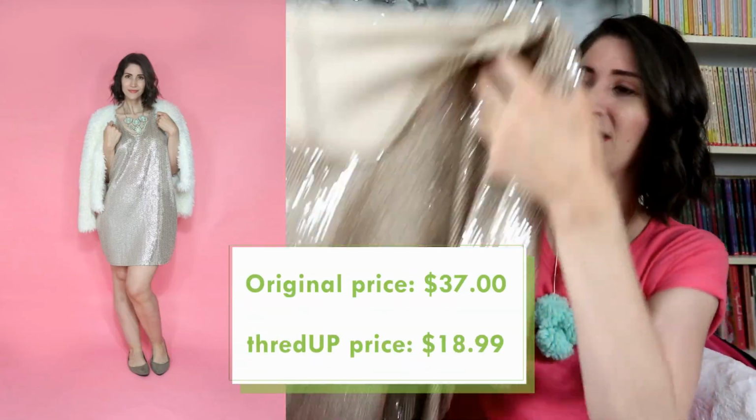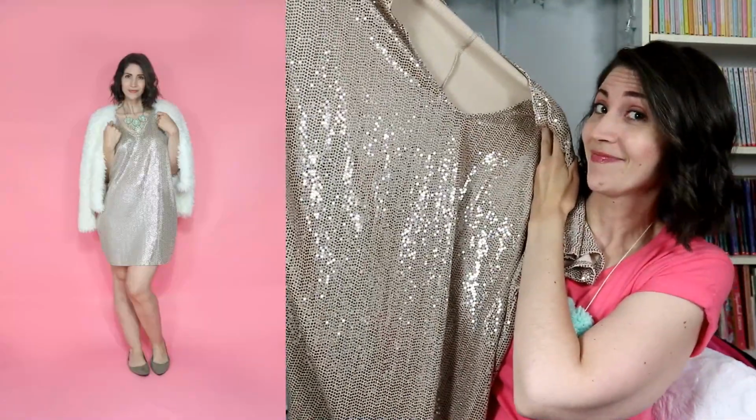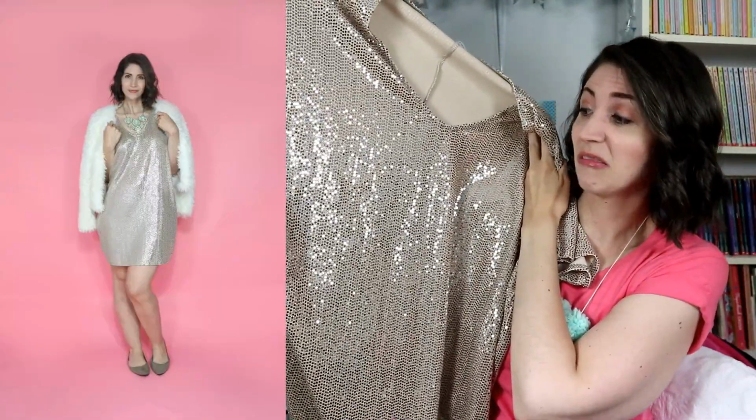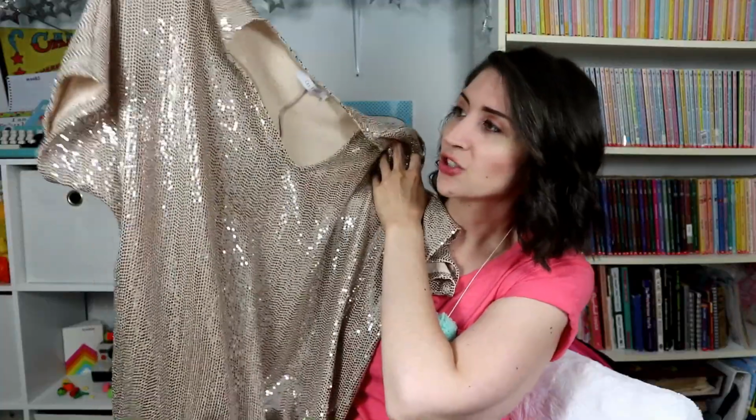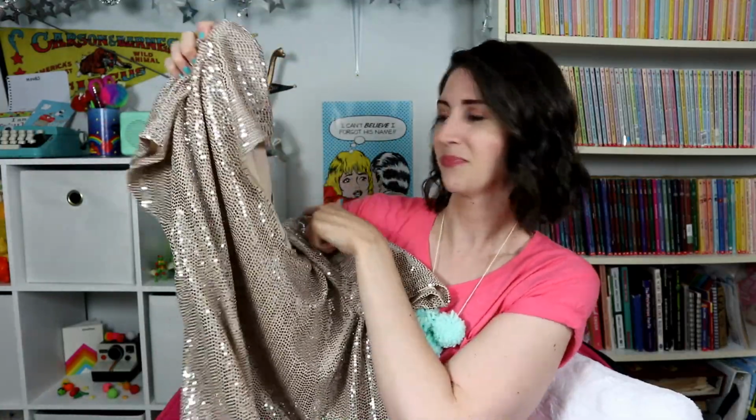And it is this light colored sequin dress. It's kind of like a mini dress, kind of a tunic. I can get away with it as a dress. And it's got short sleeves, kind of this oversized shape. I just think it is so fun, and it's like 100% stretchy. It's probably the most comfortable sequin dress I have ever owned.